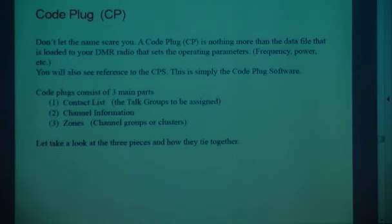All right, now a code plug. A code plug is nothing more than a data file that's loaded to your radio that gives it all the operating parameters. It's the heart of the radio. It makes everything work. So when you hear somebody say code plug, that's what that is. CPS is code plug software. That's the software that's needed to program your radio. Digital ports, contact list, channel information, zones, and talk groups are very important also.